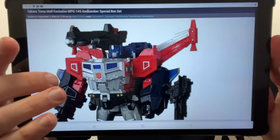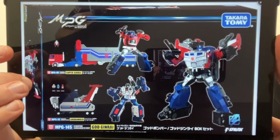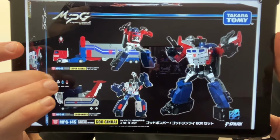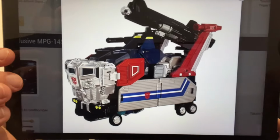There's a gift set coming out, which makes perfect sense. If you've not pre-ordered your Super Ginrai, I would say hold fire and get this, to be honest, because there you go, you've got both of them in the box. There's some more images of God Bomber, which we've not seen yet.